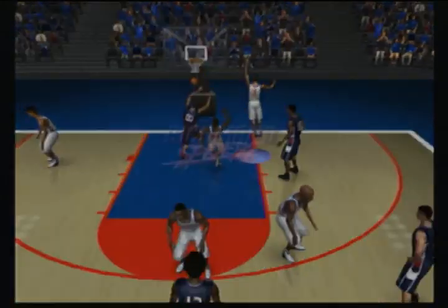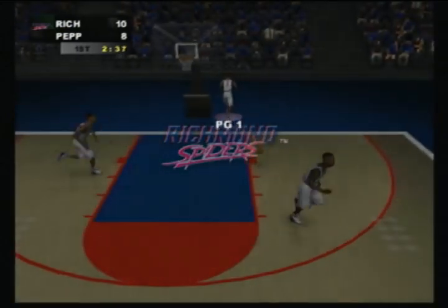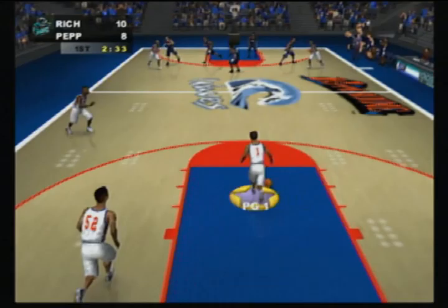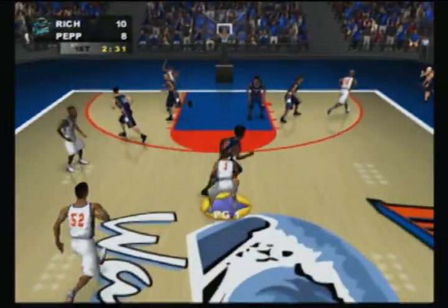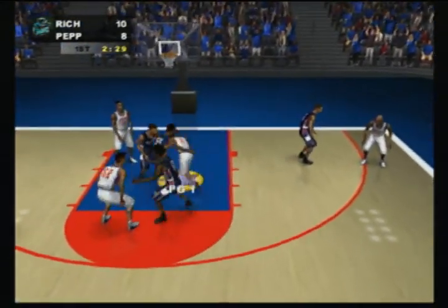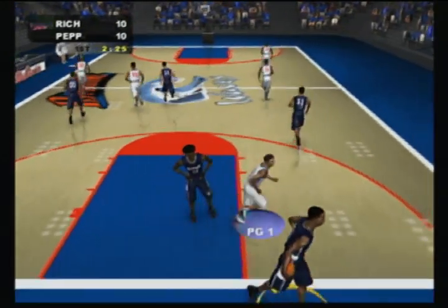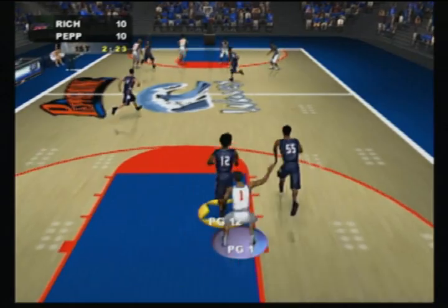Takes it. Big time dunk. Not much chance of missing that shot. 12 finds the open man. Nice job getting his teammates involved there, Eddie. Good first game. That looked good the second it left his hands.